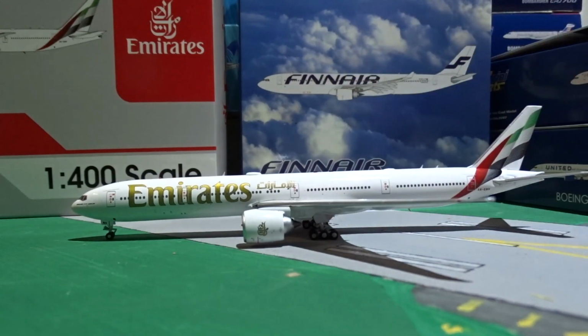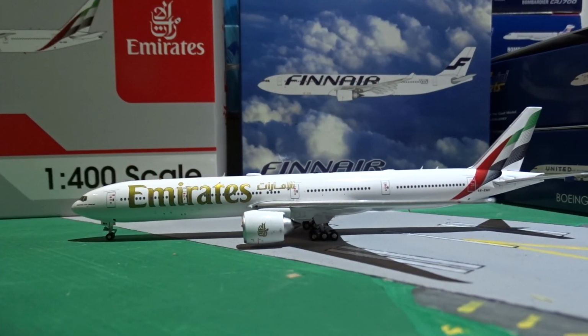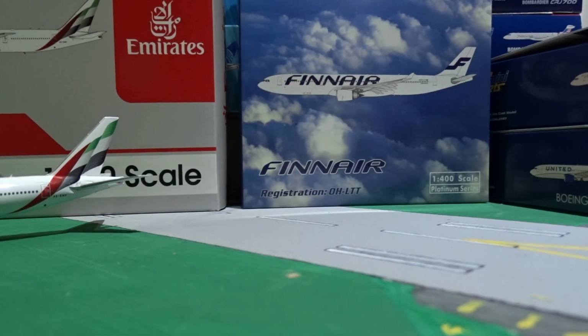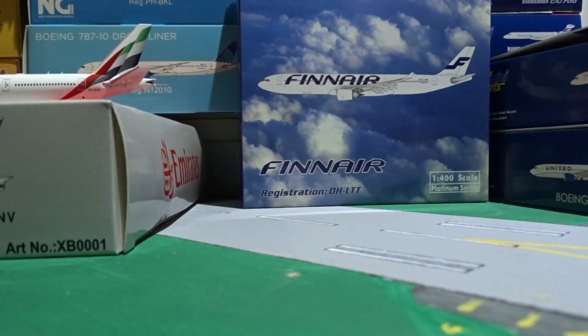The GeminiJets mold was nice, but just the printing was a bit off. Like I said, this logo, the Emirates titles were tilting ever so slightly. I think the entire production line got hit with that defect that I could tell from pictures and stuff.